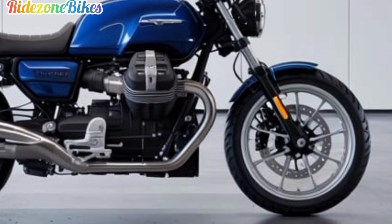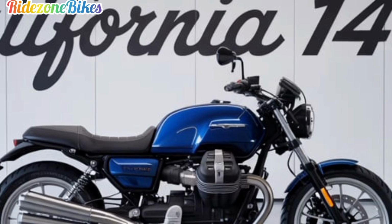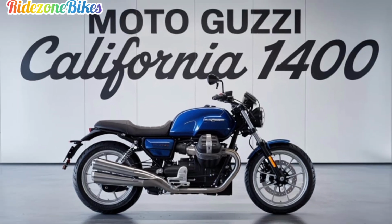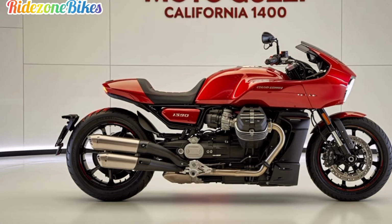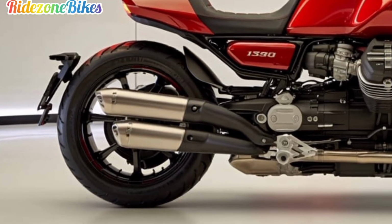Fuel range is impressive for a big twin. The 7-gallon tank gives you 250 to 300 miles per fill-up, depending on your riding style. That's a major advantage for those who want to cover long distances without constantly stopping for gas.